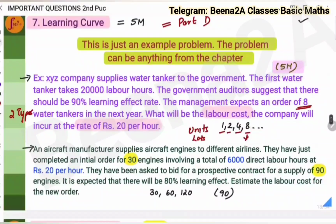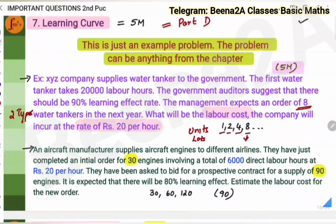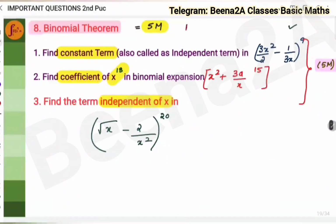Now, if you look at this particular example, here you start with 30 engines. This is the first lot. Always the lots will be doubled. So you have 30, 60. 60 doubled is 120. But here we just need 90. So what you have to do is find the hours for 120, and you subtract the hours for 30 engines. Here 30 engines is 6,000. So whatever answer you get for 120 engines, you have to subtract 6,000. And that will be the number of hours.